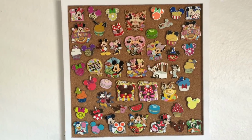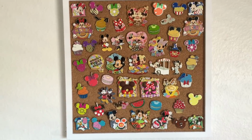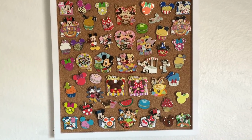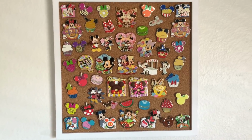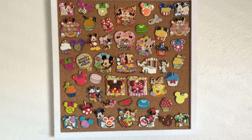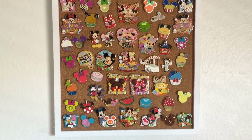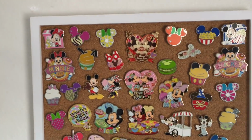This is my whole sweets and snacks pin board collection. I love all the cute type of Disney food, and a lot of these are a little bit more sweets geared. I definitely have a sweet tooth, and a lot of them are also hidden Mickeys from the fun collections. Things are a little bit of a mishmash in here.